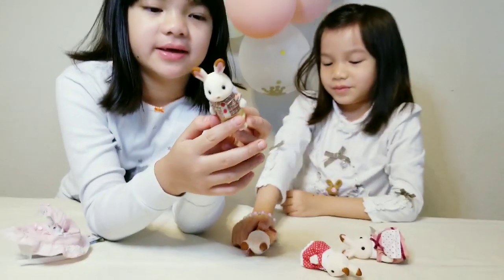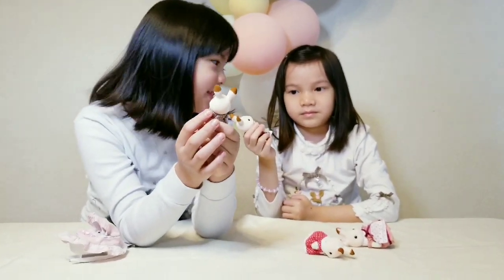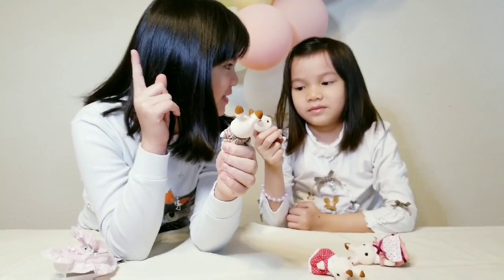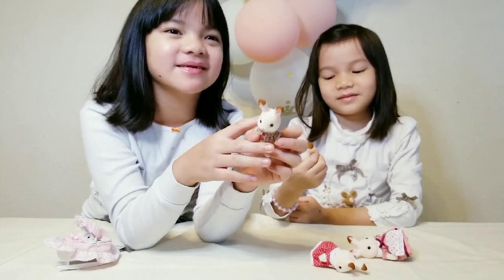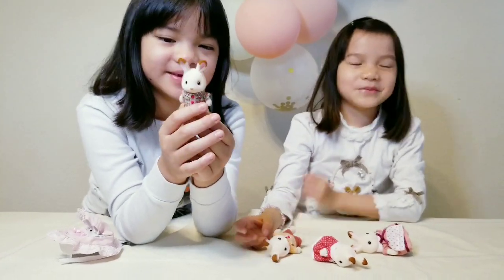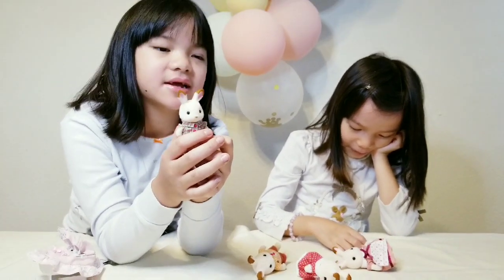Two buttons, actually. And wait, Angela, do you remember when we used to have a bunny? A black one? I don't remember. You don't remember? I remember, though. That time you were really little. Oh yeah, I remember when his name was Smokey. Oh, I can't remember anything.